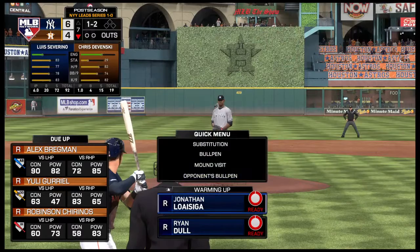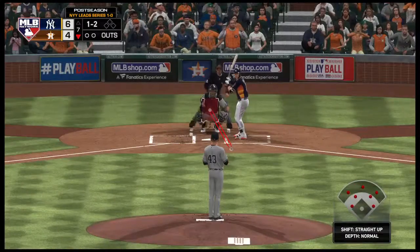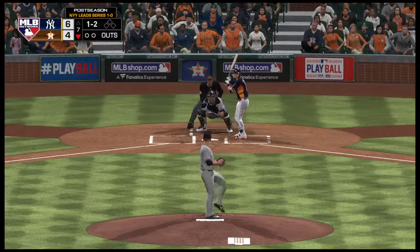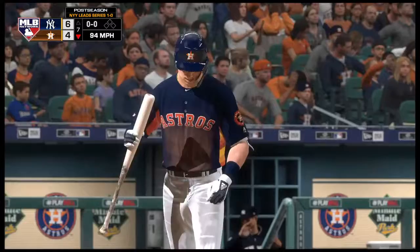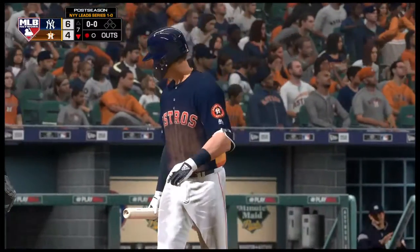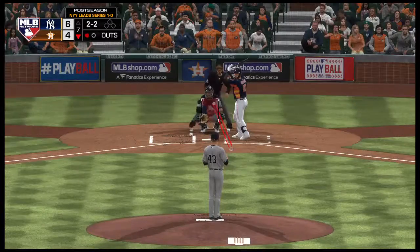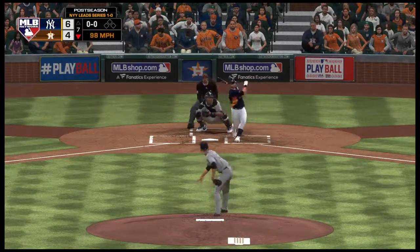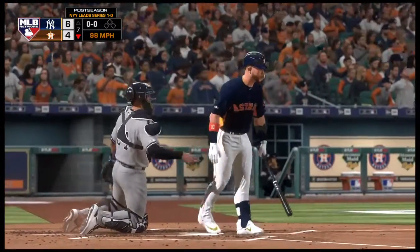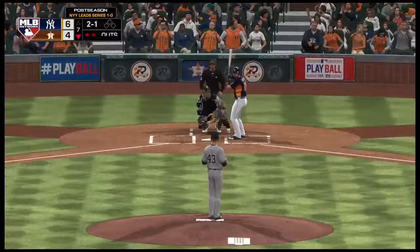Now at the plate, Alex Bregman. A hit in 2 at-bats for him at this point in the ballgame. Jonathan Loaisiga comes on now, and he'll take over with nobody out in inning number 7. Fastball called, strike 3, and there's the first out of the inning. Stepping in, Yuli Gurriel. Number 10, Yuli. And he strikes him out as well. So make it back-to-back punch-outs here to the first 2 men he faces out of the bullpen.